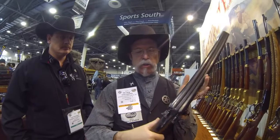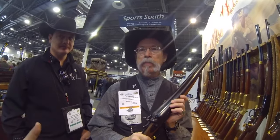But anyway, this just looks so good. I actually did an antique finish on mine. And people ask me all the time, is that an original? And I say, no, it's a Cimarron. A double barrel shotgun's actually on my must-have list as well. Again, I just didn't know where to go.